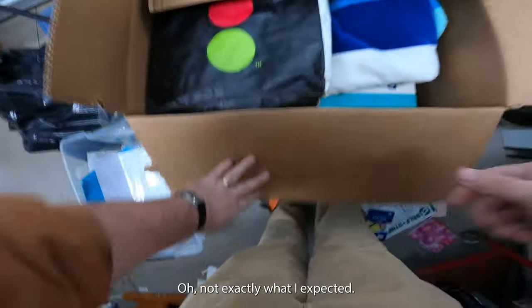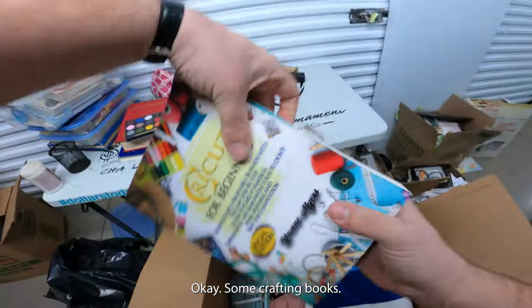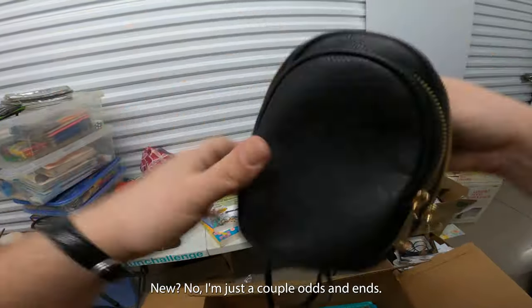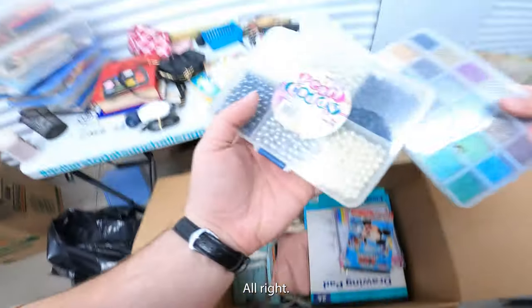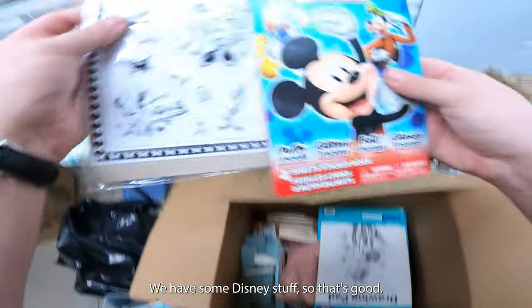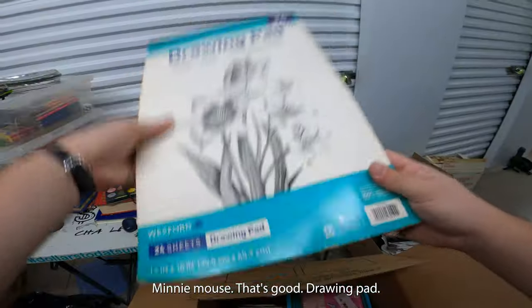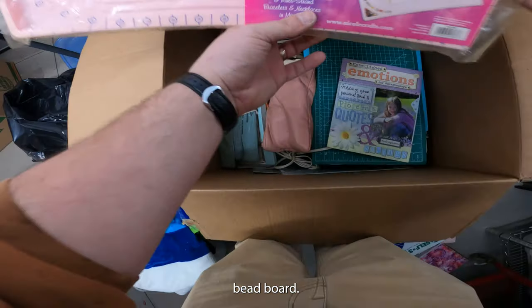Oh, not exactly what I expected the second I opened this. We have a bag full of bags. Okay, some crafting books. Go figure. A towel. Nothing's in the towel. Backpack bag thing. Are you anything? No, just a couple odds and ends, but we like bags. We'll keep the bags. All right, we got pearl caddy and another thing of beads. We have some Disney stuff. So that's good. Stickers, Minnie Mouse. That's good. Drawing pad. That's way too big though, but we'll save that for now. Bead board.